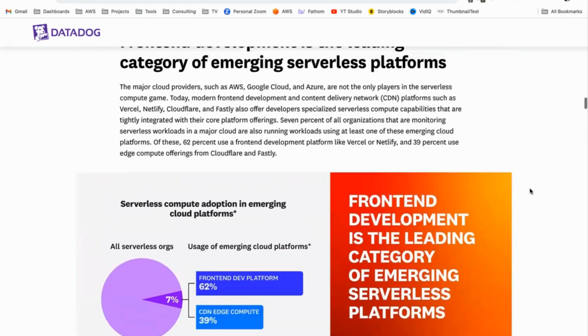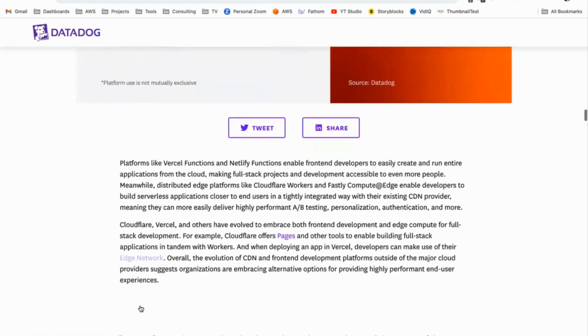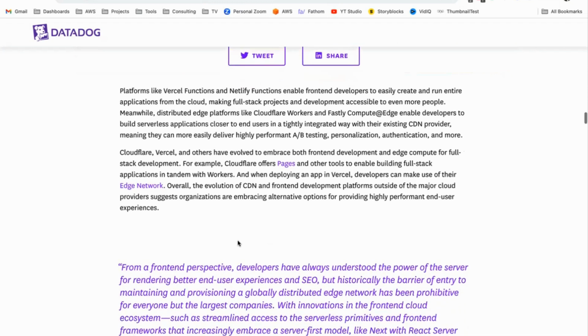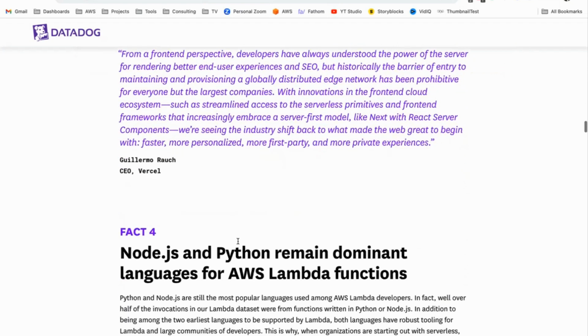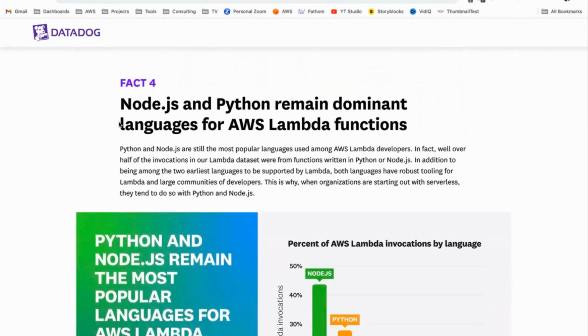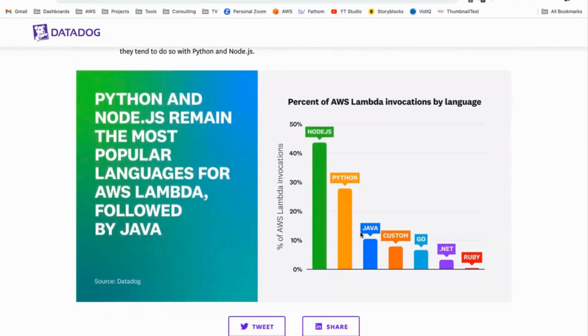So going further down the list, there are a few things which I think make a lot of sense, like front-end development platforms. We've seen over the last couple of years platforms like Vercel and Netlify do really, really well. We are seeing Fastly and Cloudflare doing more and more with workers, I guess functions at the edge. And I guess this one is not surprising either: Node.js and Python are still the most popular. I'm kind of surprised by how many people are using Java.